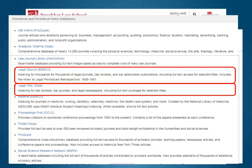There also may come times when you have to do a cite check in a non-legal journal. You can see in our periodical and periodical index databases list that BLS Library has access to a wide variety of databases covering areas like health, medicine, social sciences, and more. Which database you'll use will depend on the topic that you're researching or the cite check that you're doing.